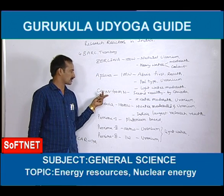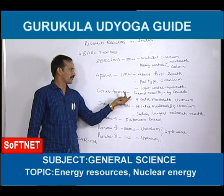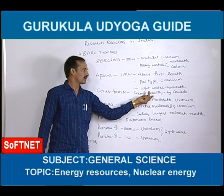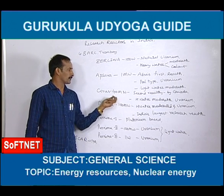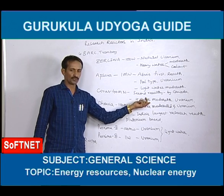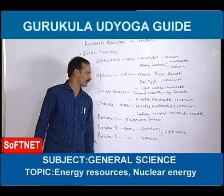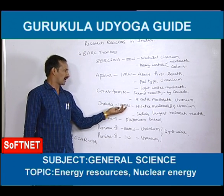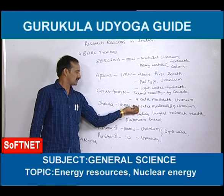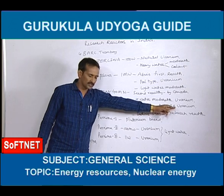Another research reactor is Cirus, of 40 megawatt capacity. This is the second reactor built with the assistance of Canada. It was installed at the BARC Center. In this, heavy water is used as a moderator, whereas the fuel is uranium. Another reactor is Dhruva with a capacity of 100 megawatts. In this, heavy water is used as a moderator as well as uranium as fuel.